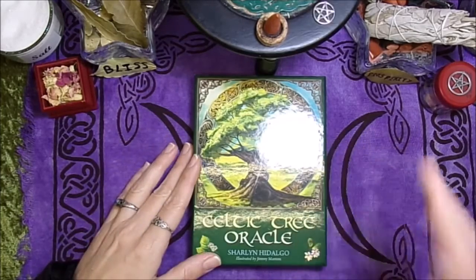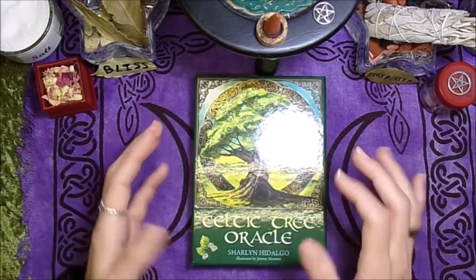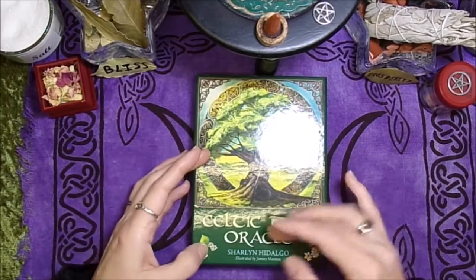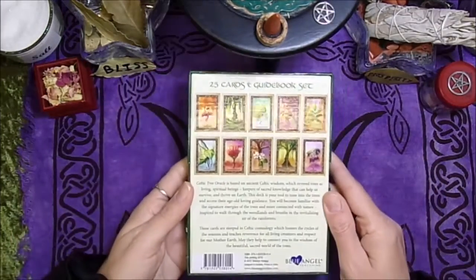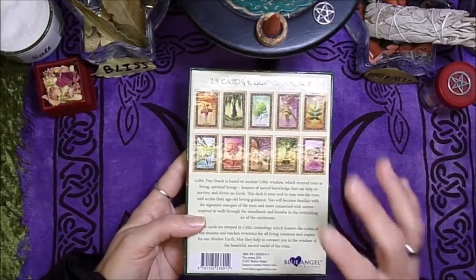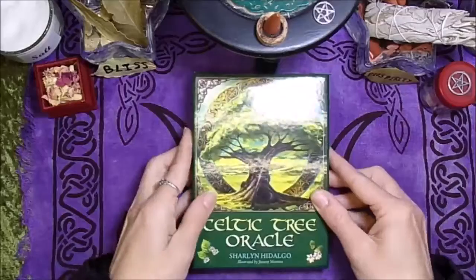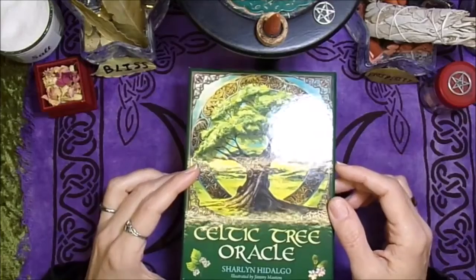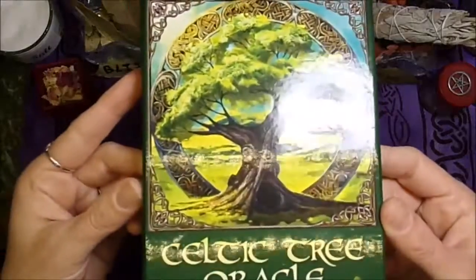I do want to say right off the bat that this is a wonderful oracle card set. Not only do you have the oracle card aspect, but it teaches you the OM alphabet, which is the Celtic Tree alphabet. So it's called the Celtic Tree Oracle. It's by Sherilyn Hidalgo and illustrated by Jimmy Manton. And that's the cover. Beautiful.